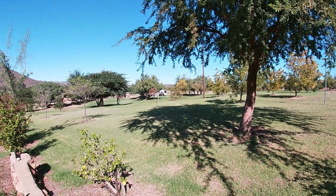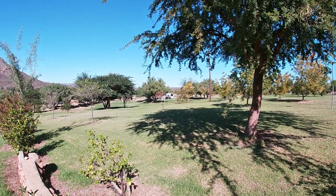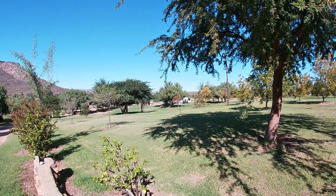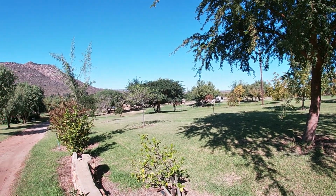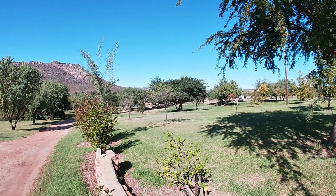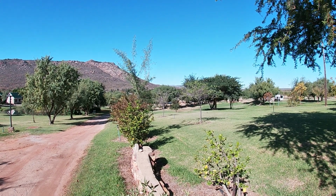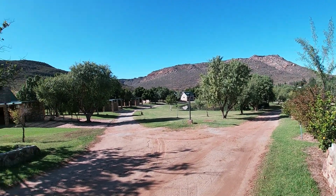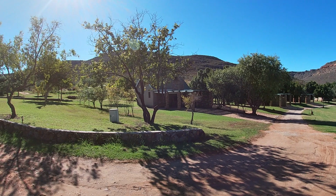So here at Rondeberg, they only have 4 dedicated long stay sites. So there where I am in the distance, the 4 are there. We are basically here alone now. Only one other caravan here in the camp down at the bottom. And then they also have these luxury campsites with private ablutions.